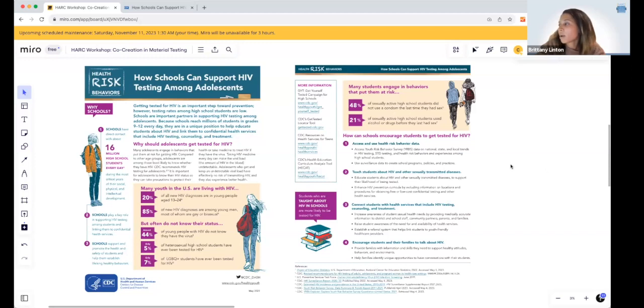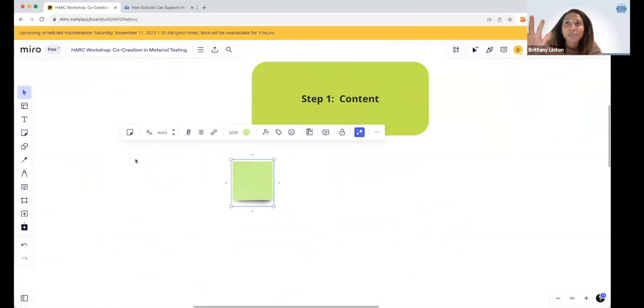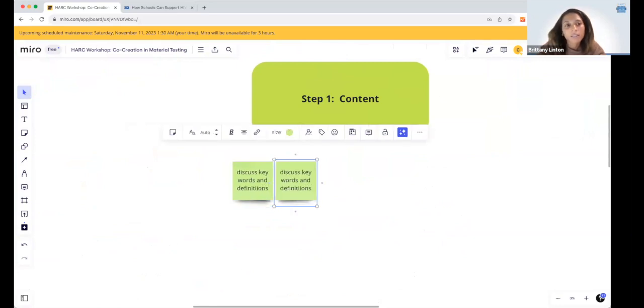Thinking about how you might set up that first step, and also what questions you might ask at this stage, I can write in as folks are writing things in the chat. Okay, discuss keywords and definitions. Oh, and I see we have a hand raised.